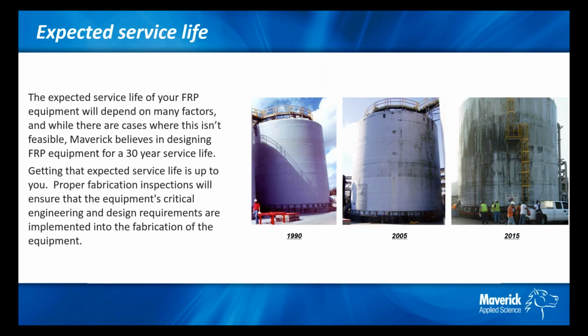The piece of equipment you see in the pictures on your screen is 30 years old now. It is used to store chlorine dioxide. It is a large tank, as you can see. It has been relined a couple of times. However, properly designed and installed equipment can store hazardous chemicals for 30 years.